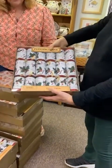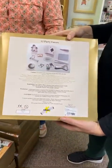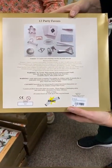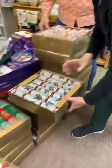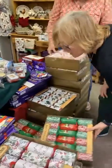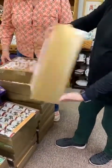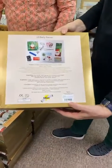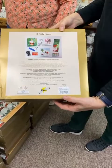Then this is another pack of 12. Beautiful white and holly on there, with slightly upgraded gifts. That's good fun on Christmas morning. This is, I'd say, a family pack. A pack of 12, colourful, with your Christmas pudding on there, very nice, with things that will appeal to all age groups, some puzzles and games as well.